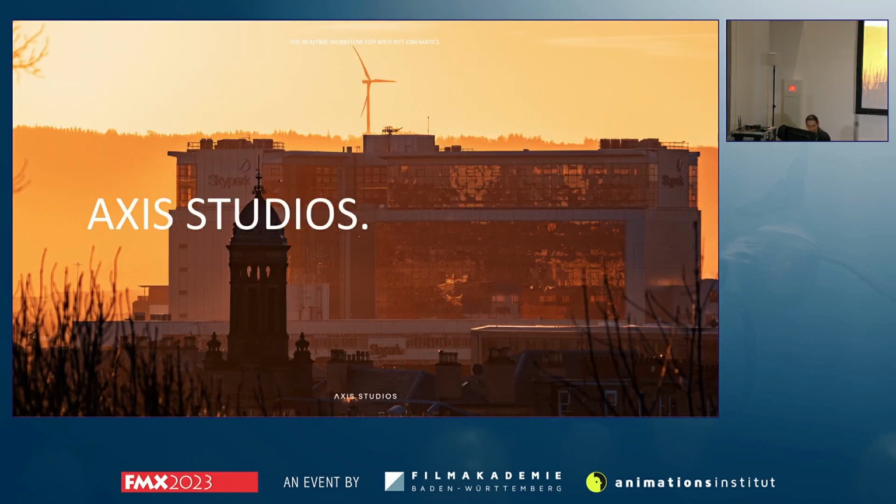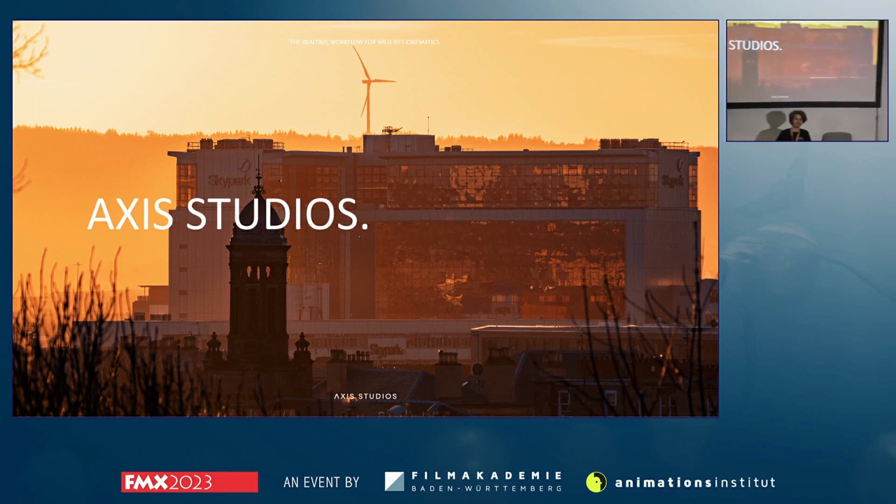So first, a little bit of background on the studio. I work for Axis Studios. We're based in the UK. We have two studios in Glasgow and in Bristol, along with a fully worldwide team of artists working remotely, mainly in Europe and some even further afield. In fact, the project we're talking about today was made with a fully remote team, which is, I guess, just an example of the fact that we embrace the remote working life.